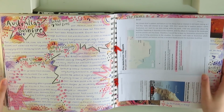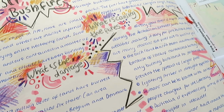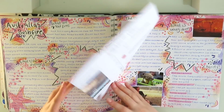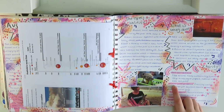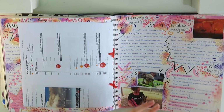This is when I decided what I actually wanted to base my illustration around. At the time of doing this, the bushfires were happening, so they were all over the news. So I thought I'd base my final project around the bushfires. Here's a page just learning all about them. I also learnt about a bunch of different charities which were helping, and I found this charity called Wires Wildlife Rescue. So then I came up with the idea of creating an illustration which would promote the charity.